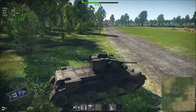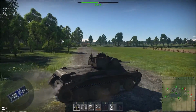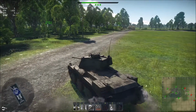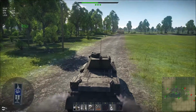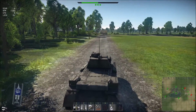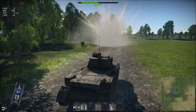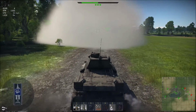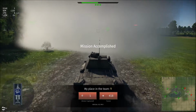So the first attempt at getting footage for this, nothing really happened. I didn't see a single enemy tank. I was always too late to any of the action. I'd arrive and everything would already be dead. I was always in the wrong place. I fire off my smoke grenades just to show you what they look like. There, this bunch of smoke. Let's drive into it. Won't that be cinematic?